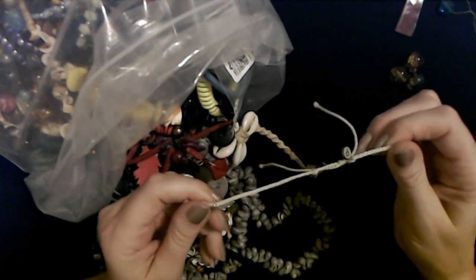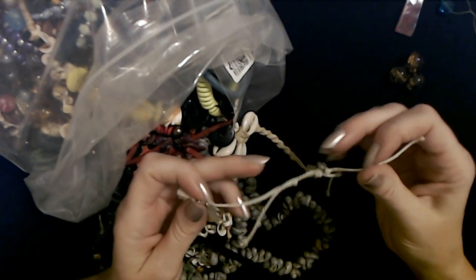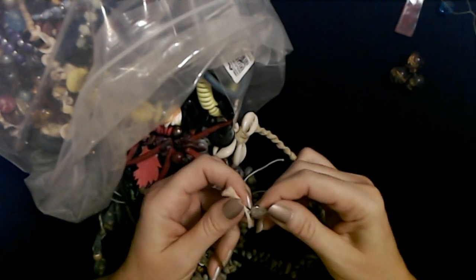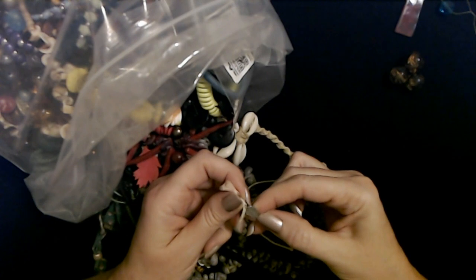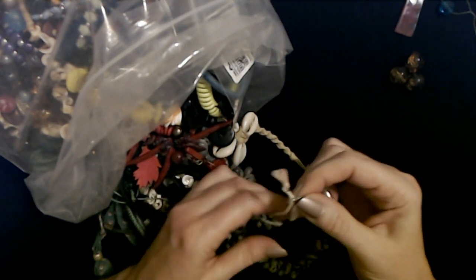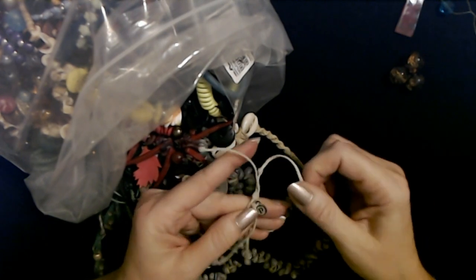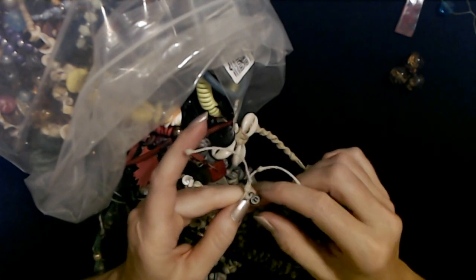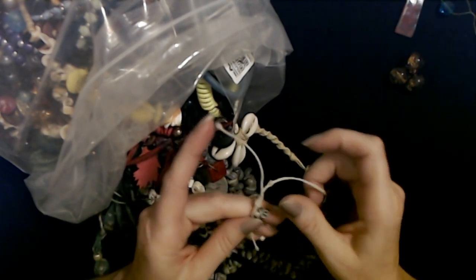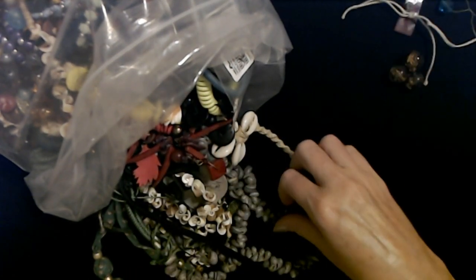What is this? It's like a collection of strings. I think this was a bracelet, but perhaps it broke or got cut. Oh, it was part of a best friend's thing. Here's half of the heart. The little best friend's bracelets. Oh, has a P on it. Look, the letter P on a little thing. I don't know.